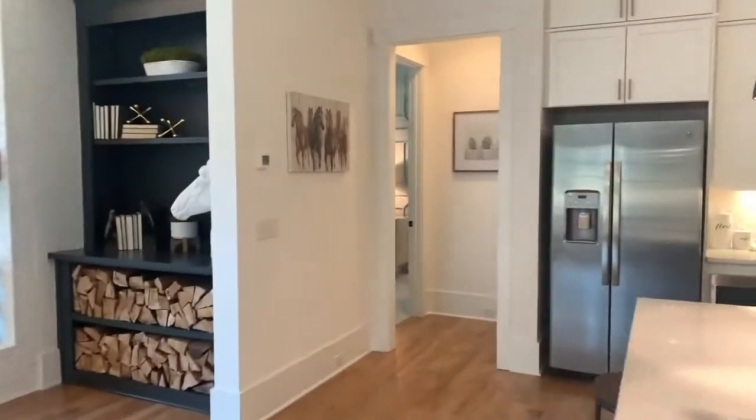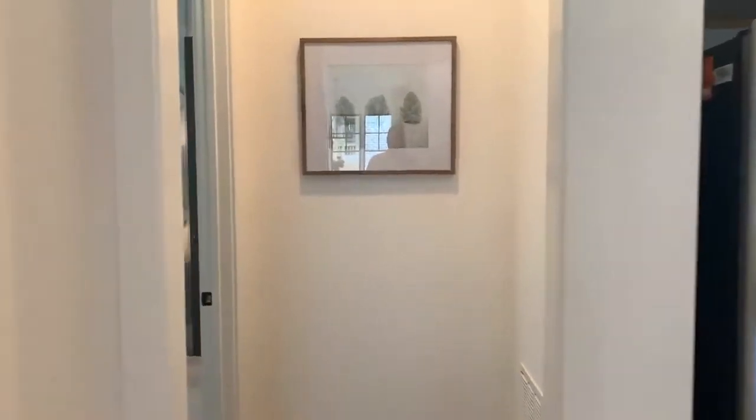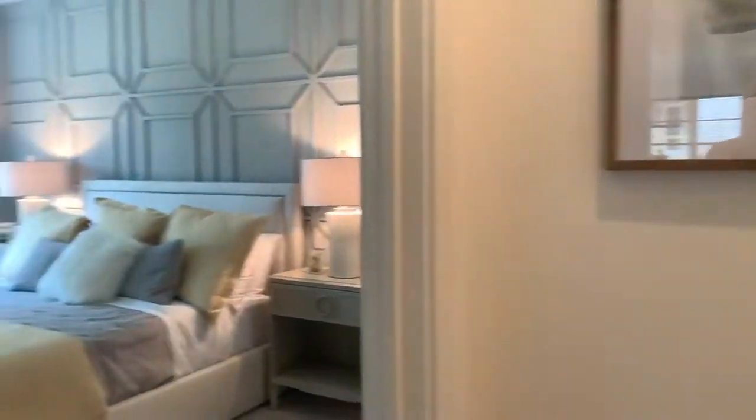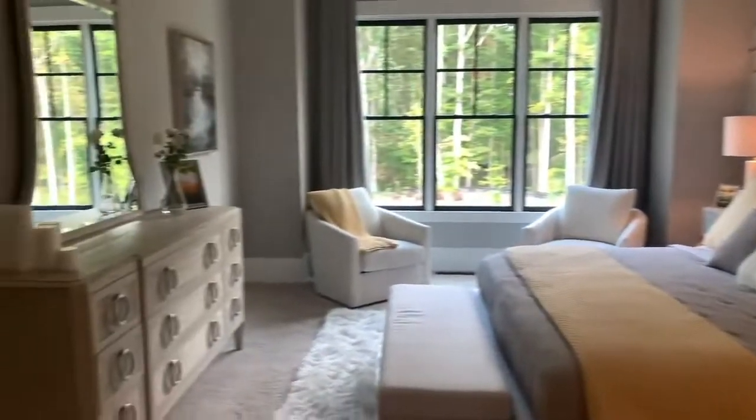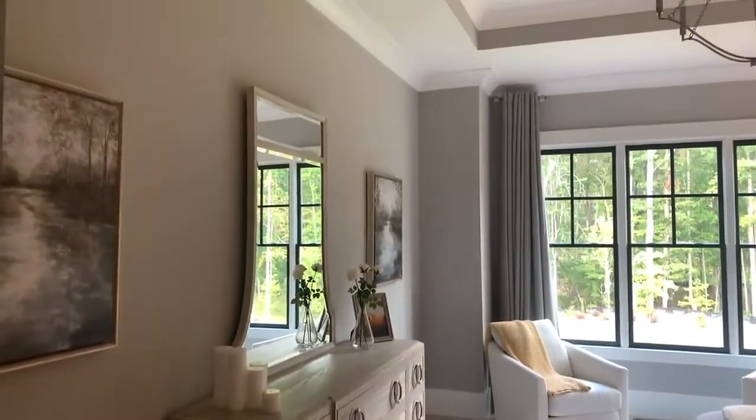The master bedroom is located on the main floor, and the master bathroom features a large tile shower and a huge walk-in closet. The master bathroom leads into the attached laundry room with secondary access to the mudroom and kitchen.